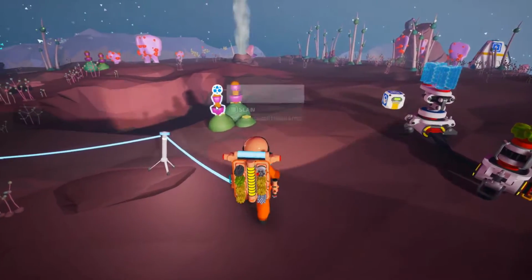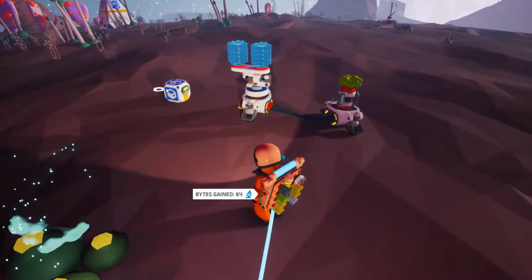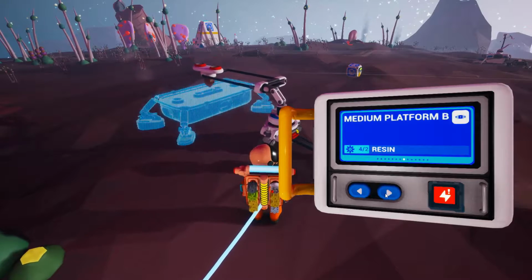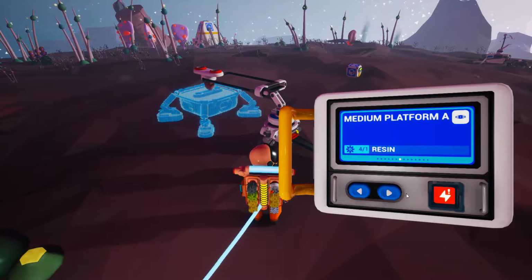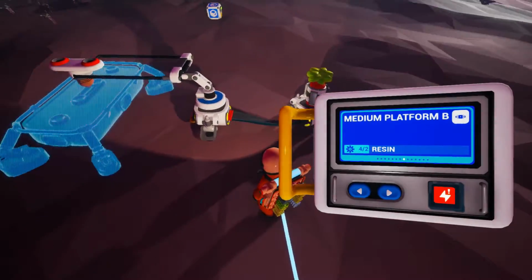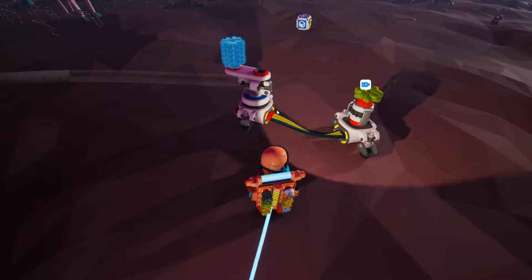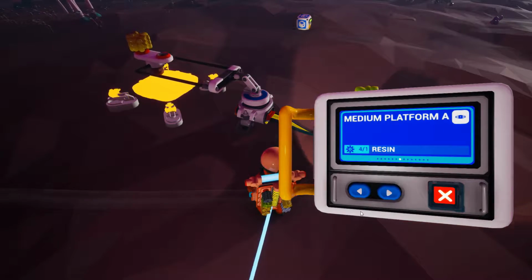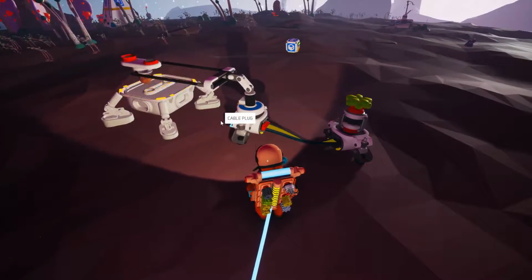Hello everyone, Thranxes here, and welcome back to Astroneer episode 20, where we're just beginning to set up a little tiny... Oh, what a waste of resin. I didn't even look at the thing. We're actually just starting to set up a small little base, if you will, just to get some research done. Nothing tremendous or cosmic.